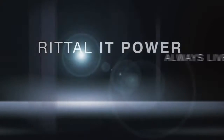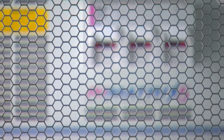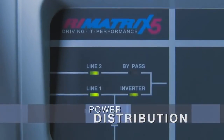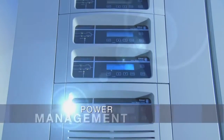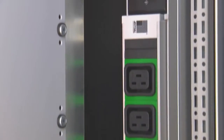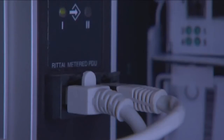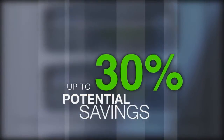Rittal IT Power, always live. Intelligent power distribution, consistent power backup, and energy management down to the individual server level. Rittal IT Power ensures maximum supply reliability from the outset, with potential savings of up to 30%.